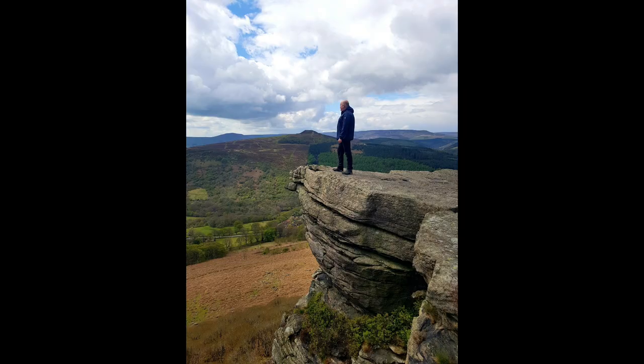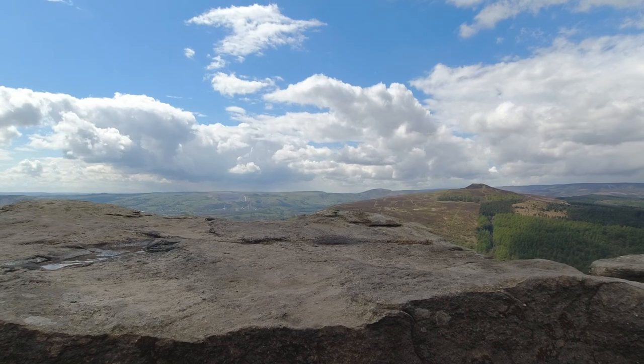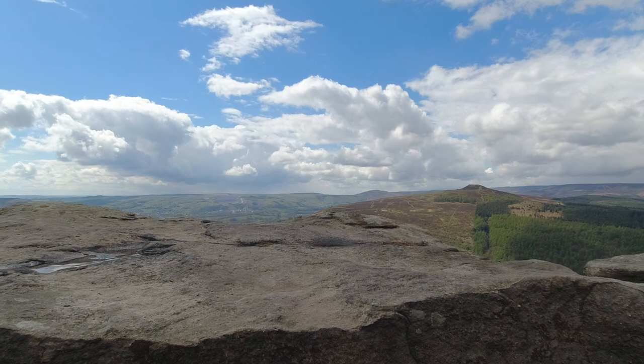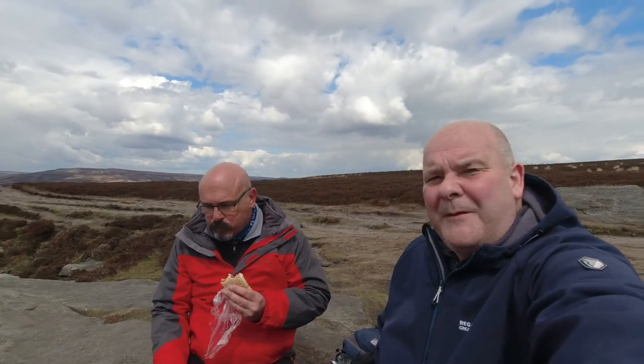So we made it up to Great Tor, took a few photos. There's Mam Tor right in the distance. Two hills there, it's the one on the left. And it's time for something to eat. So, food time.